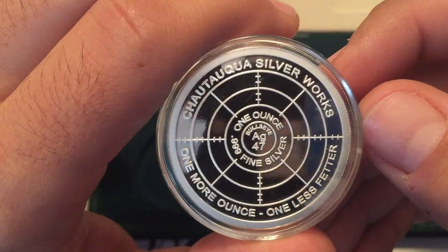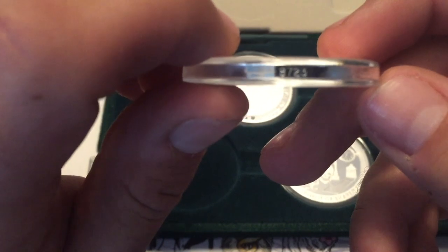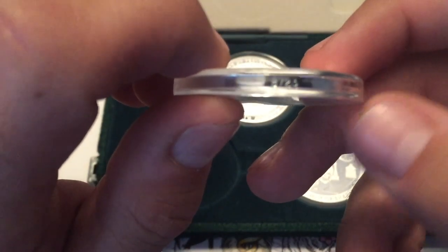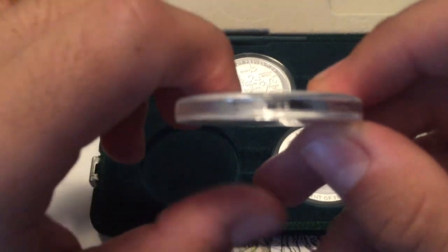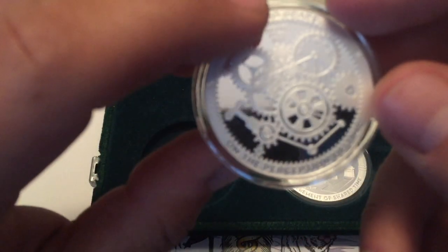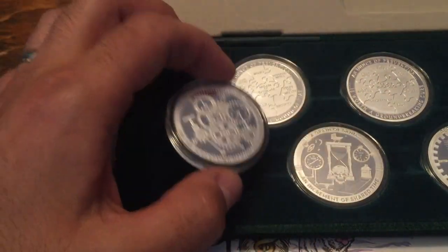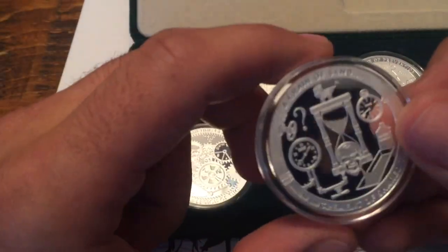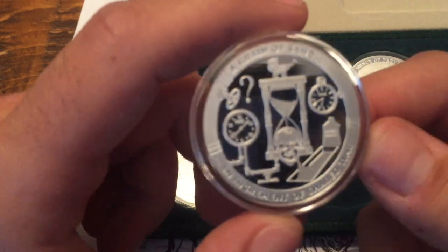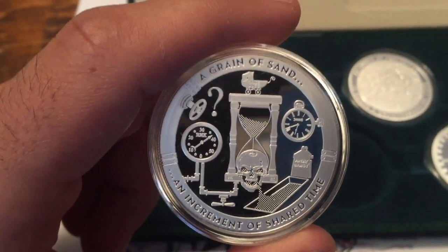In the high luster proof series, these ones all have edge numbering. As you can see, I have number 8,173. So they are quite popular. They're limited to 10,000 units. The first two, Shifting Gears and Grain of Sand, were sold extensively by Impex and JM, some of the big vendors. The Grain of Sand here is the second one right here.